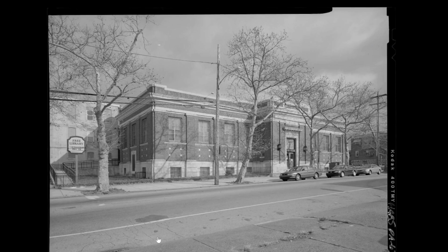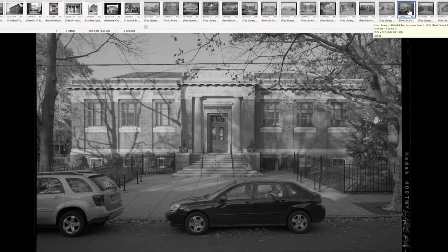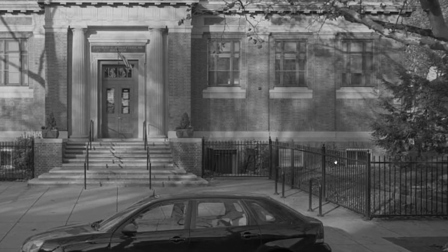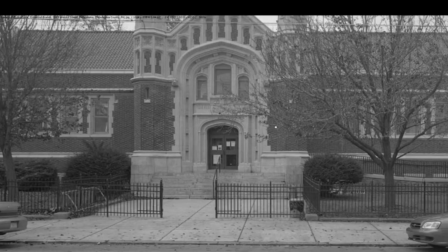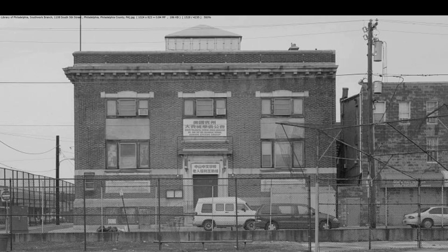Here's the Oak Lane branch. Here's the Pascalville branch. I don't know if I'm saying that right. All these are very old world, very foundationally challenged. And who knows? This one looking more like a castle. All of them ridiculous constructions for free services, public services, I remind you.